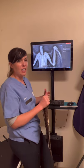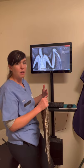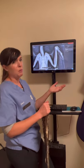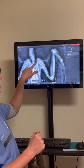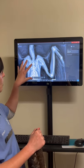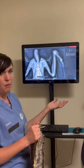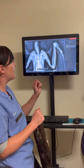We do see fractures and injuries to all of the bones of the wing, and for the most part, a lot of them are fractures that we can repair, and they all require their own unique kind of treatment. So for fractures of the pectoral girdle, that's either the clavicle, the coracoid, or the scapula, those fractures will often heal on their own just with cage rest. Sometimes we will bandage them for their own comfort. And of course give them pain relief medications, which we do for any of these fractures.